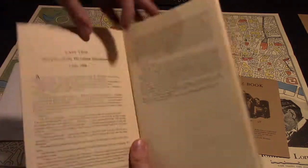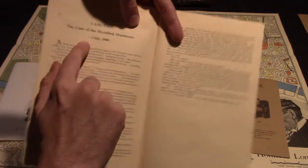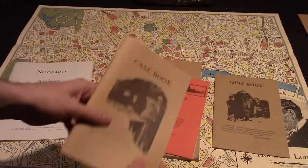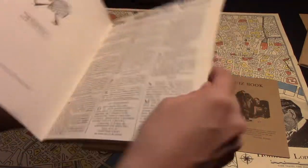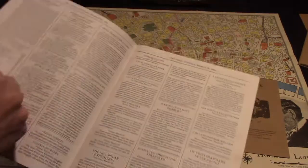So, for example, let's say we're doing case 2, the case of the mystified murderess. It tells you the date that this is taking place on, and then you get a little bit of a preamble. I won't spoil anything here. And that date is important because the game also comes with this newspaper archive, which includes newspapers, and you can see the dates on those.